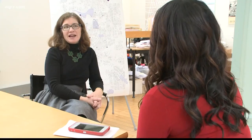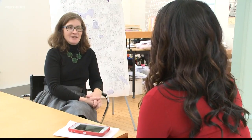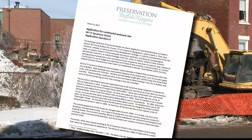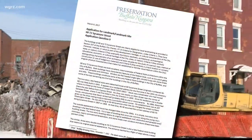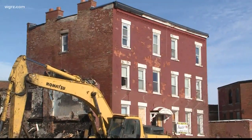It's just something that can never be replaced. So, it's a hard day for us. Jesse Fisher is the executive director of Preservation Buffalo Niagara, which fought for the past year to save this building from demolition. This is the application approved this summer to designate the building and its neighbor, 72 Sycamore, local landmarks in the city of Buffalo.